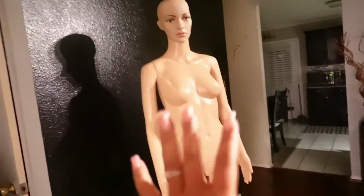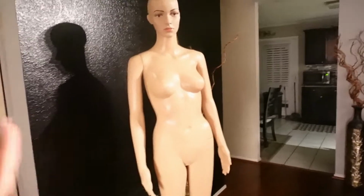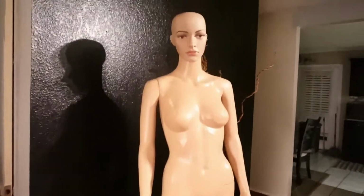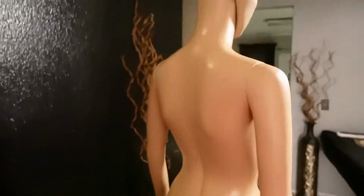Alright, y'all, so I finally completed her. We're trying to think of a name. It's giving... we're gonna call her Sabrina. So Sabrina is complete. We got her on her stand. It was pretty easy to assemble, y'all. And you can also turn it around. And I like it, y'all.